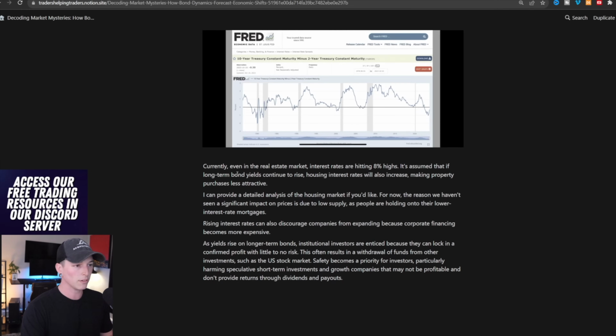So currently, even in the real estate market, interest rates are hitting 8% highs. So it's assumed that if long-term bond yields continue to rise, housing interest rates will also increase, making property purchases even less attractive.